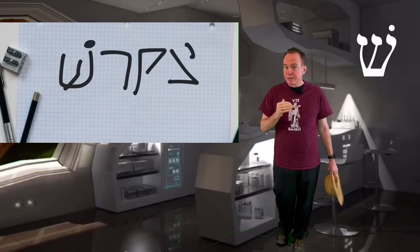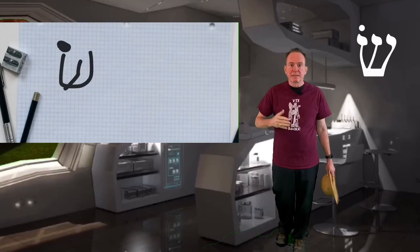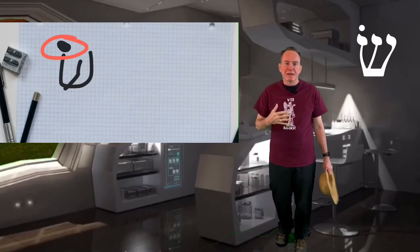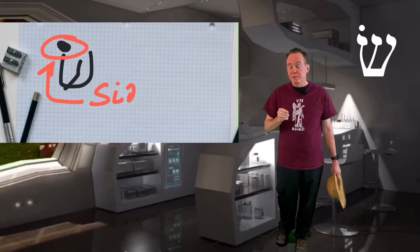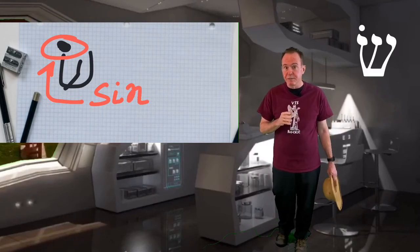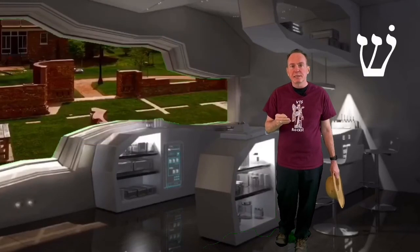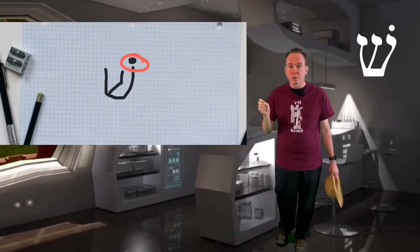Different tricks for learning that. One is that the Sin, the S sound, has the little dot on the left because left was often thought to be sinister. So it's sin-like, sinister. If you ever confuse the Sin and the Shin, I may tell you, oh, no, that's a sin. The Shin is an SH sound, and the dot there is on the right.